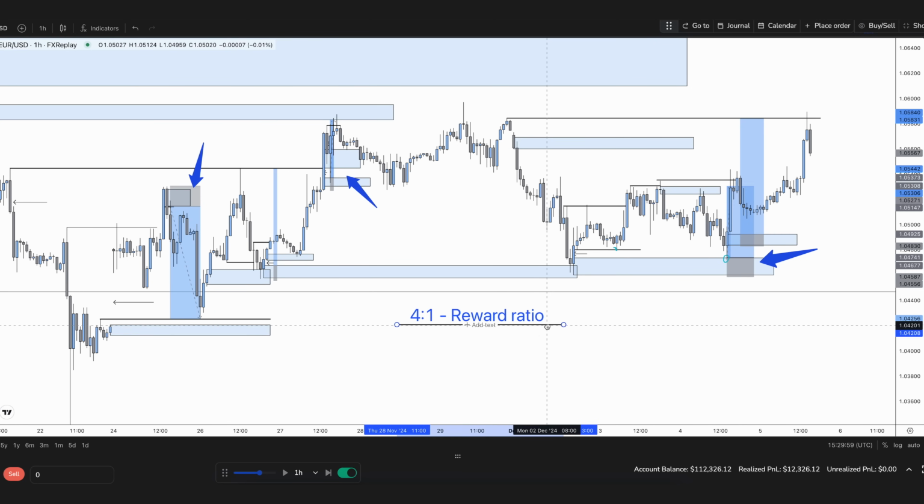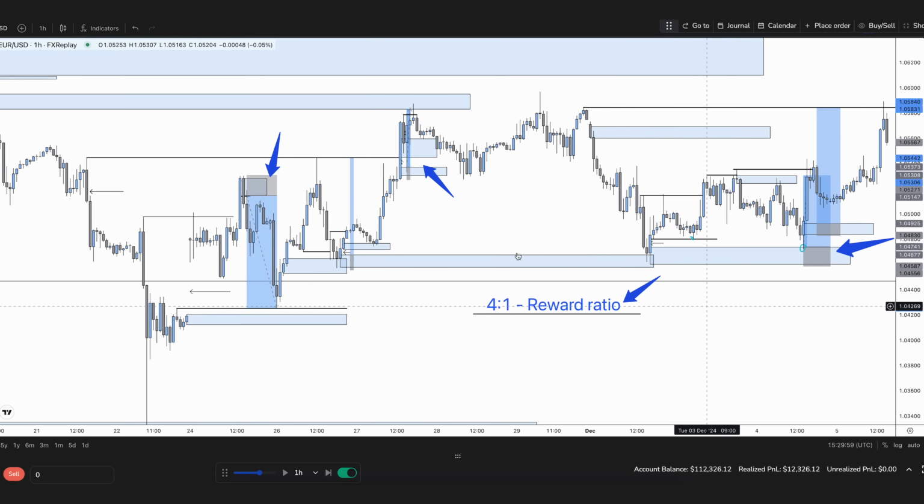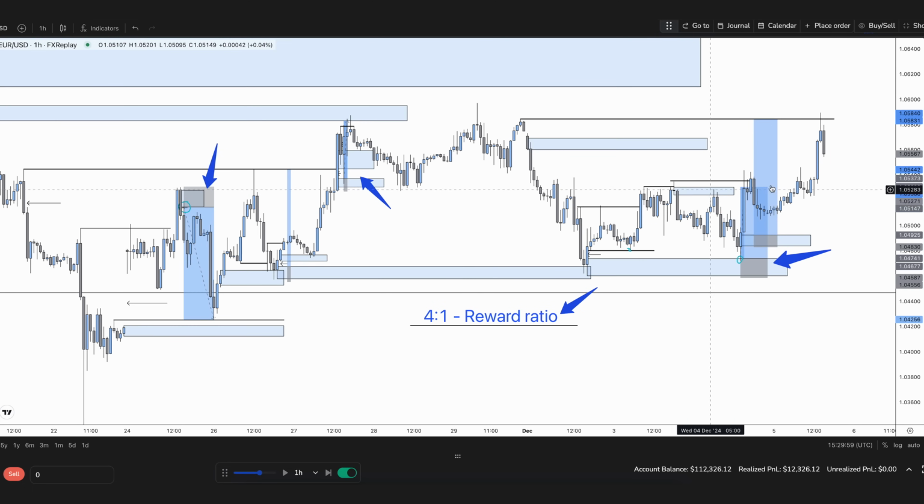Now, I don't lose that many and I don't intend to. But this is where the edge comes in. This is where the money is made. It's in the reward to risk profiles. If you can maintain a positive reward to risk profile and win more on your winners than you lose on your losers, then even if you're losing 50 or 60% of your trades, you are going to be just fine. So that's it. That's how I made a very nice profit over the past 2 weeks of trading.